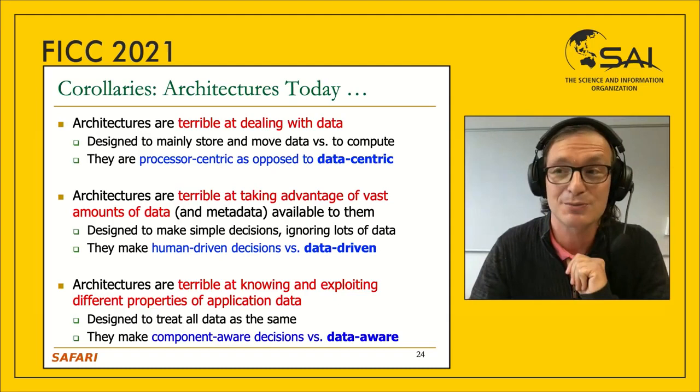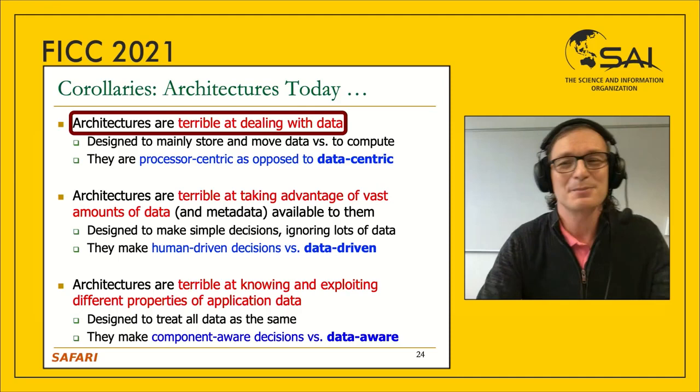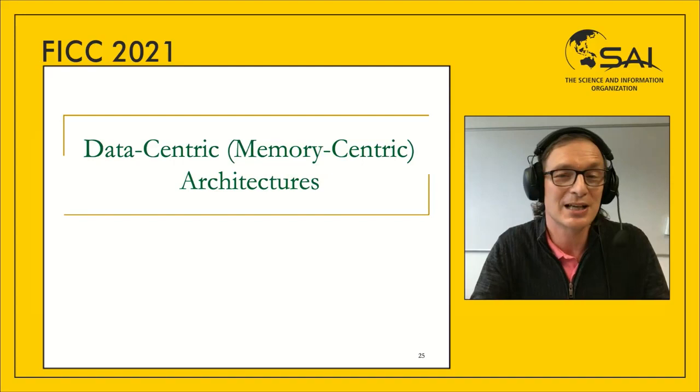So in the rest of this talk, I'm going to focus especially on this data-centric versus processor-centric paradigms and talk about how we can design much more data-centric paradigms going forward. But this doesn't mean that data-driven and data-aware architectural or platform design paradigms are not important. We just don't have enough time to cover all of them today, I think. And I will point you to some other resources if you're interested to take a look at those paradigms.